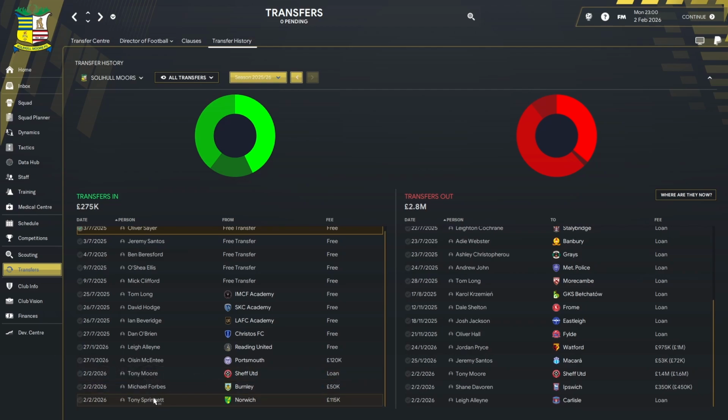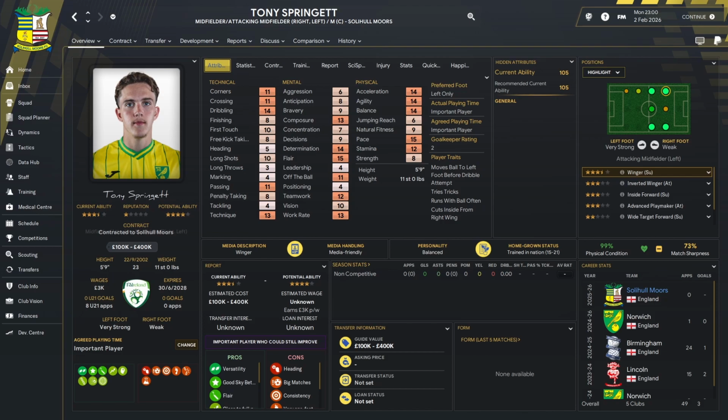And the final player we brought in was Tony Springett. He's a younger player, 23, can play on the left wing, the right wing, can play through the centre as well. With that versatility, I think he will be a great option for us. He also replaces Jordan Price. Played for Birmingham, played for Lincoln, played for Norwich, so a sound signing there.